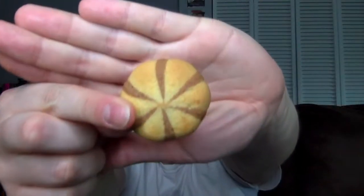That sounds awesome. Wait, is there an extra one in here? I'm sure there is. Yeah. My wife likes almond stuff and cookies, so if this tastes the way it sounds like it should taste, I think that she could really like this.